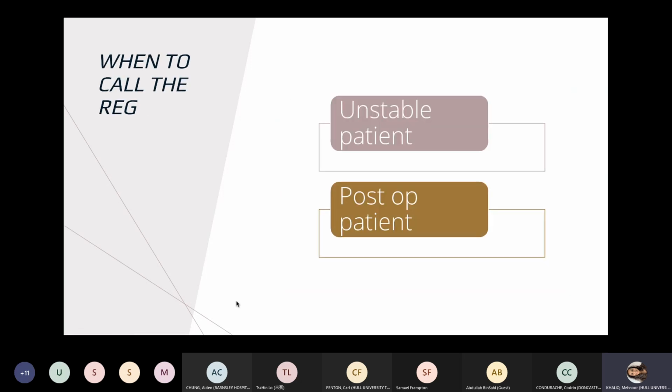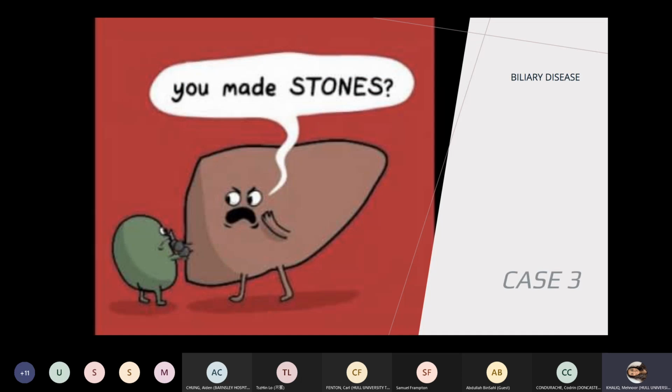And when to escalate. Obviously, you're clerking this patient in, so you need to inform your reg because they need to review them to give a secondary plan. But mainly when you're assessing the patient, if they are currently unstable, that's a good idea to involve your senior, and if this patient is post-operative as well.